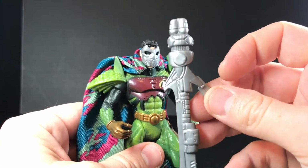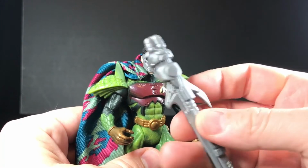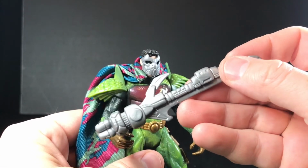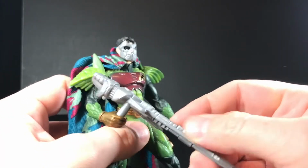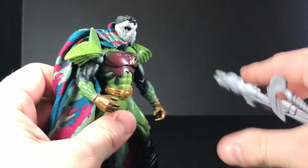This is what I assume is the utility gauntlet, and it just looks like some kind of blaster, or maybe if you have these blades on the side, he could use it to cut through the brush and all that kind of stuff. And luckily, these weapons just fit in his hand really nice. They don't fall out or anything like that. They're not too loose. And then you have this thing, and I'll take that out of that hand.